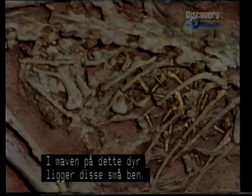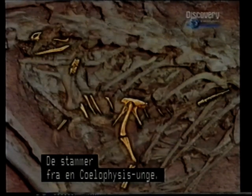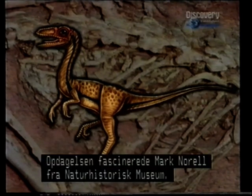Inside the stomach of this creature lie these tiny bones. They belong to a baby Coelophysis. The discovery intrigued Mark Norell of the American Museum of Natural History.